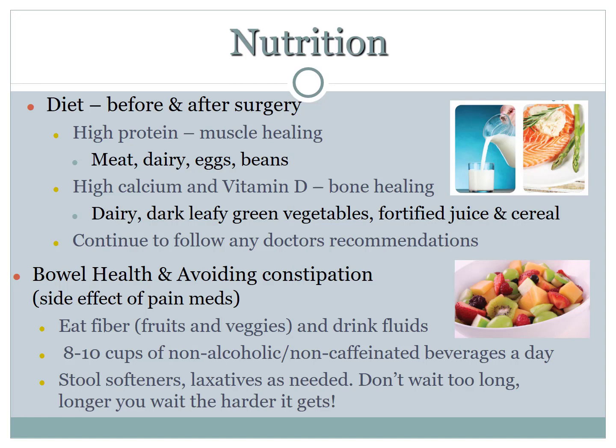It's very important to follow a nutritious diet before and after surgery. Your diet should consist of high protein, which is going to help with muscle healing. Examples include meat, dairy, eggs, and beans, as well as high calcium and vitamin D. That's going to help with bone healing. That's things like dairy, dark leafy green vegetables, fortified juices and cereals, and continue to follow any recommendations your doctor has given you.